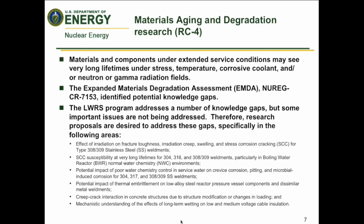The effects of irradiation on fracture toughness, irradiation creep, swelling, and stress corrosion cracking for 308 and 309 stainless steel weldments. Stress corrosion cracking susceptibility of very long lifetimes for 304, 316, 308, 309 weldments, particularly in boiling water reactor normal water chemistry environments. The potential impact of poor water chemistry control and service water on crevice corrosion, pitting, and microbially induced corrosion for 304, 317, and 308, 309 stainless steel weldments.